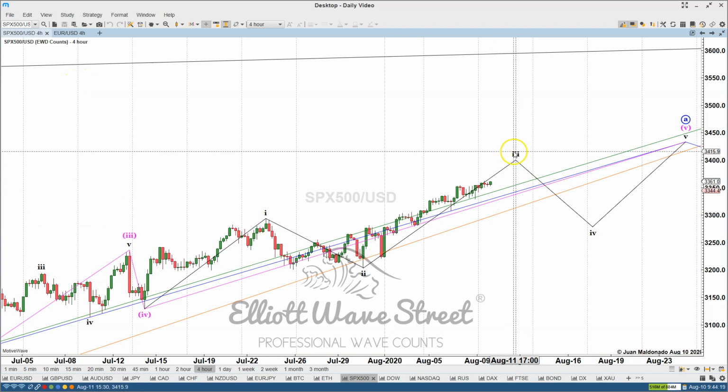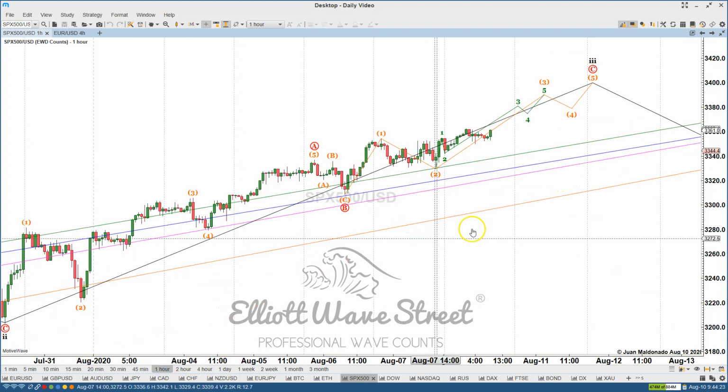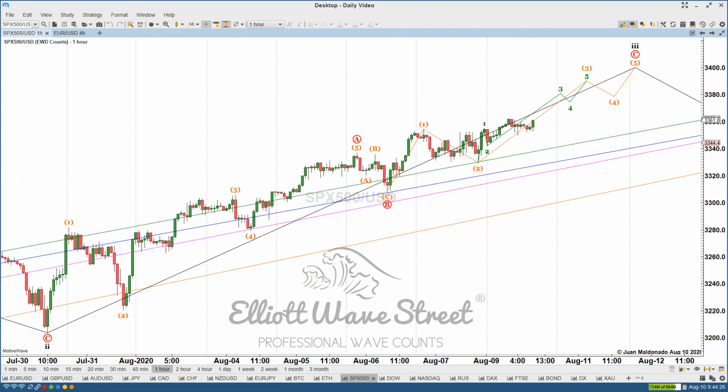So let's see how it worked on the hourly chart right here. I bought it, actually it was here, my entry before the employment data. The price almost hits the high and it starts to reverse. So I took profits in the middle, around 15 points. It was a good decision, because then the price made a low and continued higher. So it seems that we are in wave 3 this week.